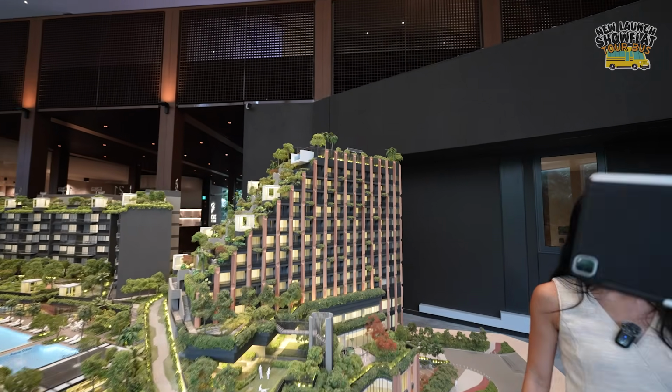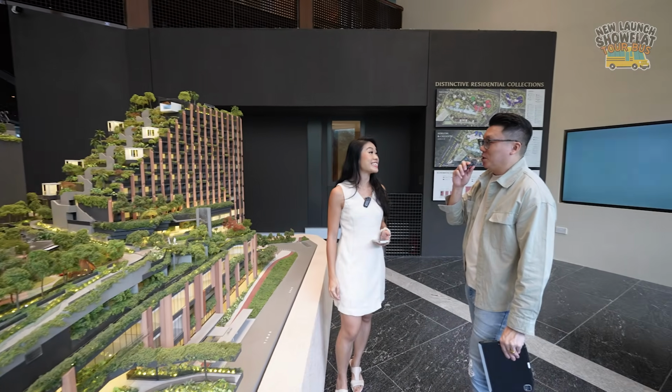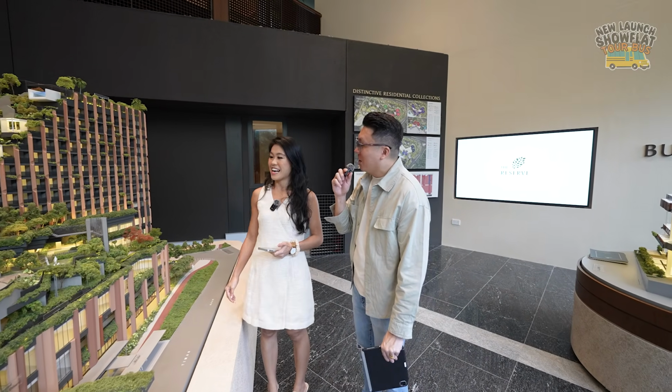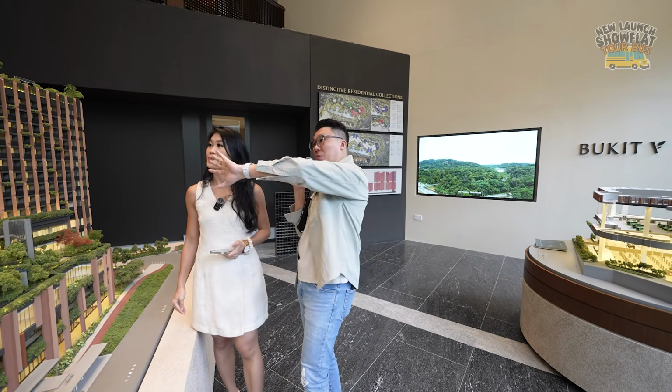So you can see this very interesting towering block. It just reminds me of Shangri-La Sentosa. Oh yeah, kind of like structure. Yeah, Rasa Sentosa kind of like layout. But this is a service apartment. But otherwise, the whole entire residential portion will be on this part.